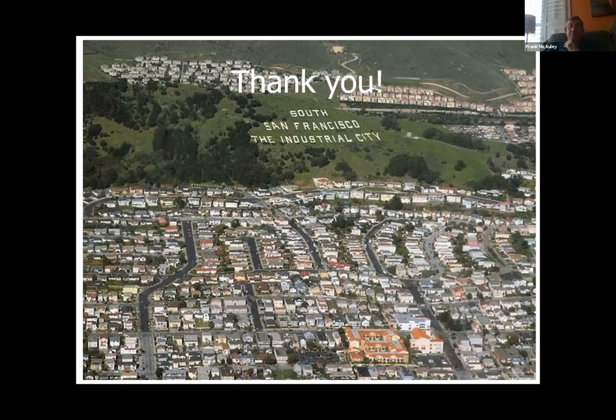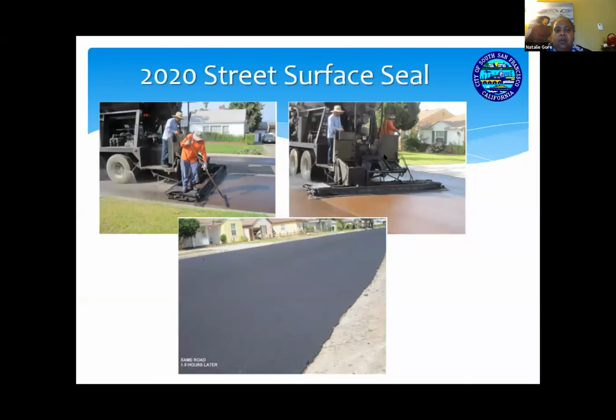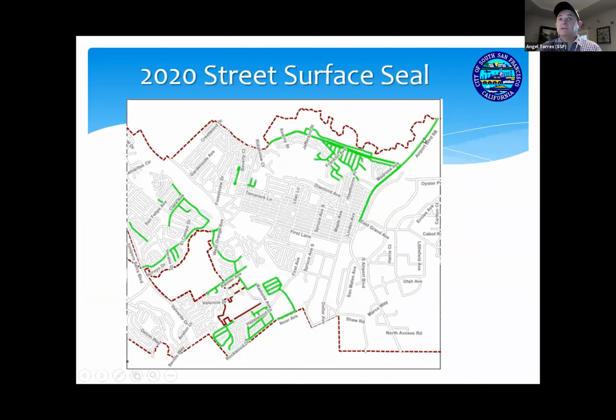Frank, I believe a lot of these residential streets will not permit us to do the two phases as you're proposing. On the more arterial or collector streets, going back to the locations on Hillside, Sister Cities Boulevard, Airport Boulevard, those larger, more congested, more traffic impacted streets, we will do a two-phase process.